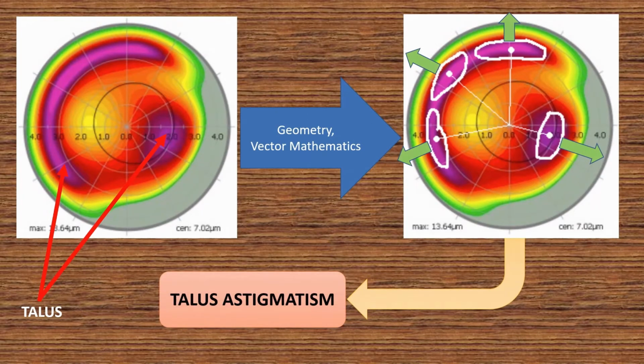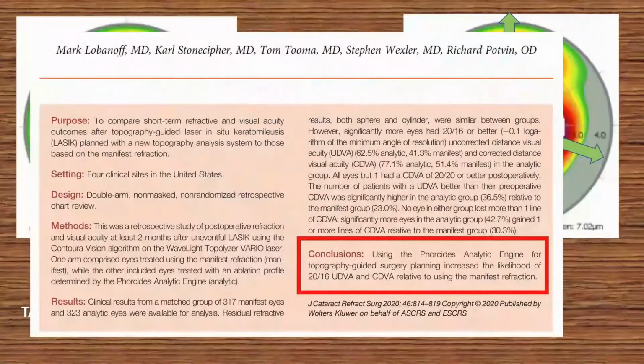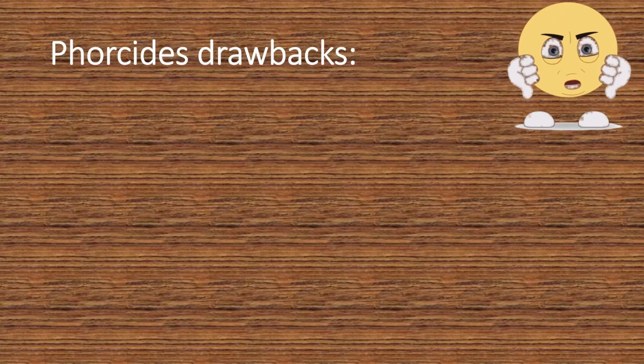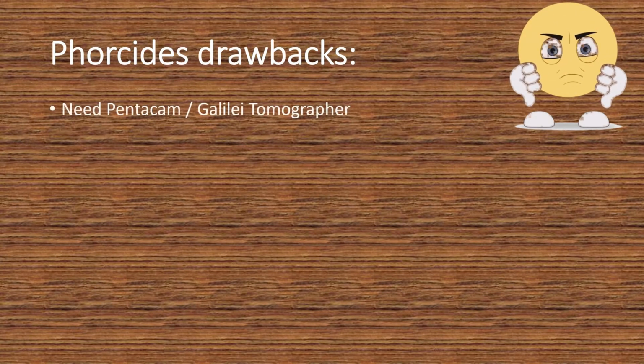This actually seems like a very logical and a truly scientific way of doing Contoura LASIK. And the excellent results of the 4CDs study proved just that. But then what are the problems with 4CDs? The 4CDs software needs a Pentacam or any other Scheimpflug based device to measure the posterior corneal astigmatism. But the second most important problem is that there is no availability of this software in India currently.